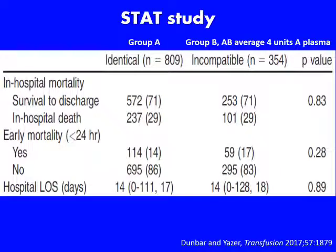You might ask the question, well, the patients aren't hemolyzing when they get incompatible plasma, but are there other effects that they might be experiencing, such as increased mortality? So we did a retrospective study where we looked at group A recipients of group A plasma in trauma and group B and AB recipients of group A plasma. These are the patients in the incompatible group who might experience hemolysis, and they received about a median of 1 liter of incompatible group A plasma during their resuscitation.